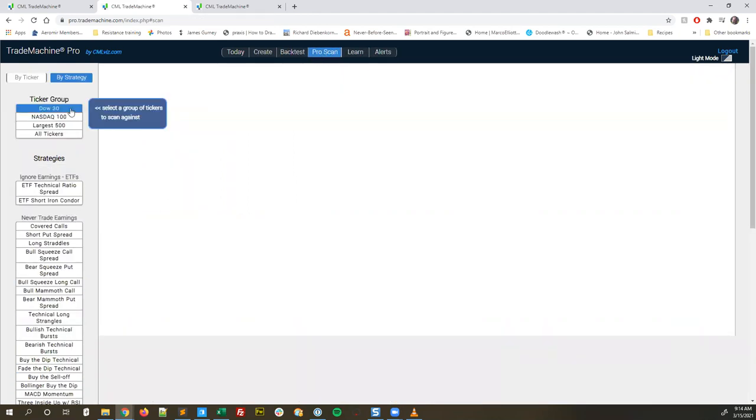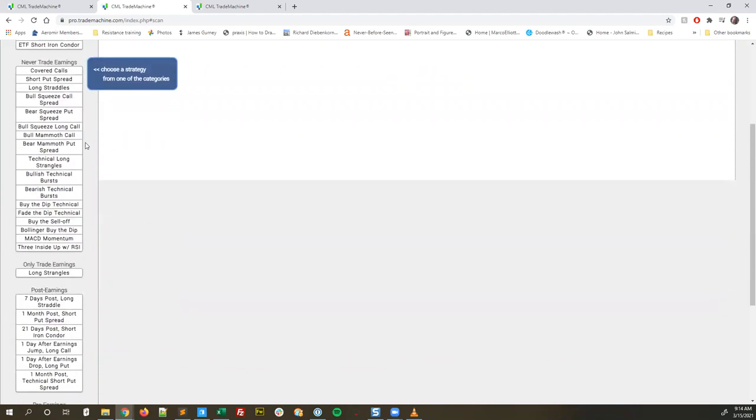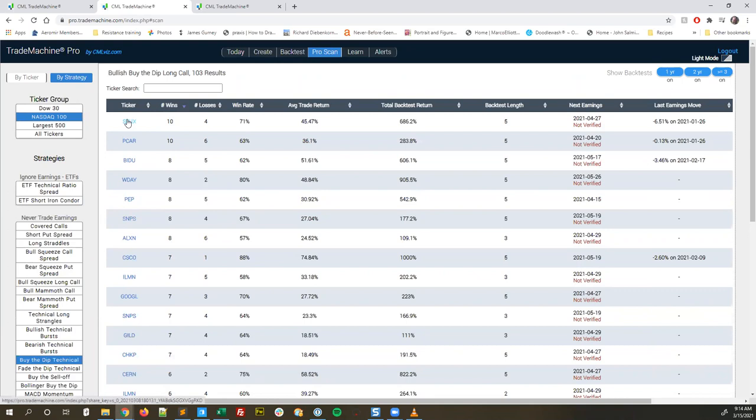The Pro Scan, again, instead of backtesting, is kind of scanning the market for things. Let's look at the NASDAQ 100, and do, oh, I don't know, buy the dip technical. Let's just see what that does. So here's a list of different stocks, with run rates. You can sort it by all these different columns. So Starbucks had 10 trades in that period.